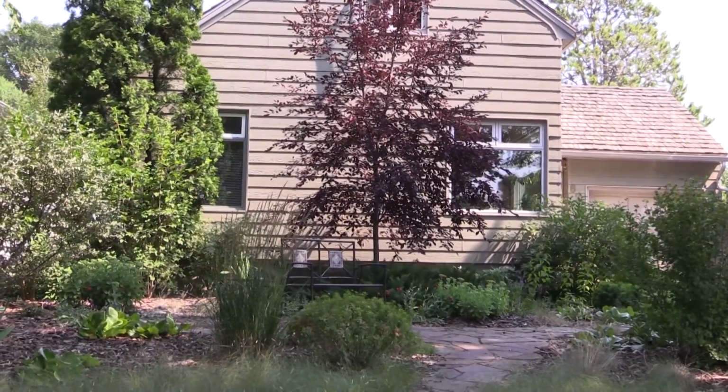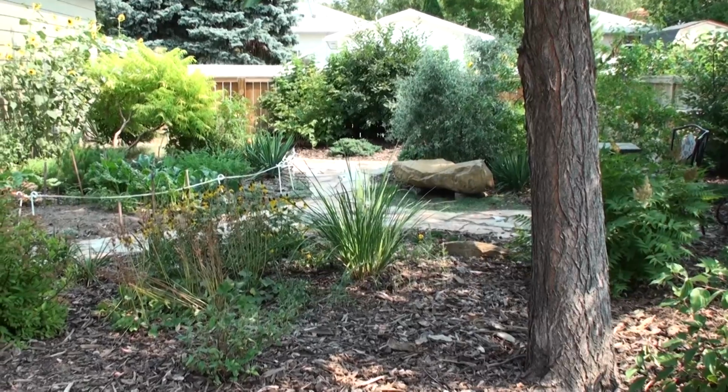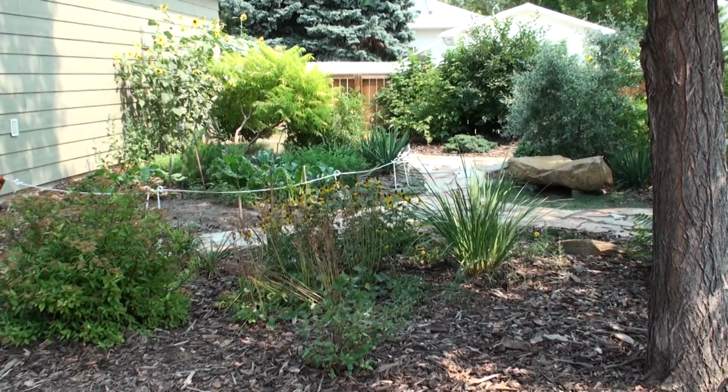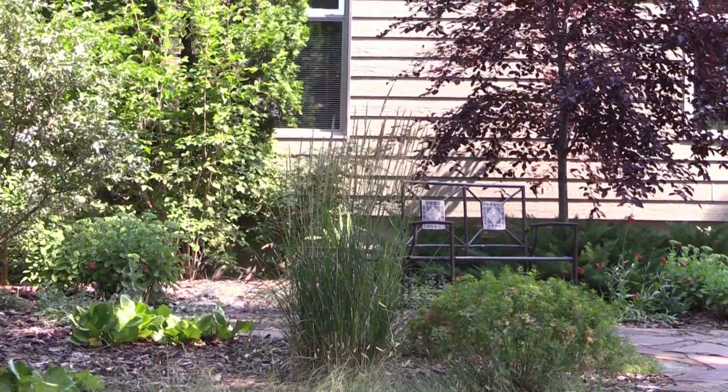The new landscape took a team of about 4 people a week to install. Now this landscape provides great enjoyment in reduced maintenance, in beauty, and in the satisfaction of having built an ecologically functional space. Neighbors seem to agree.